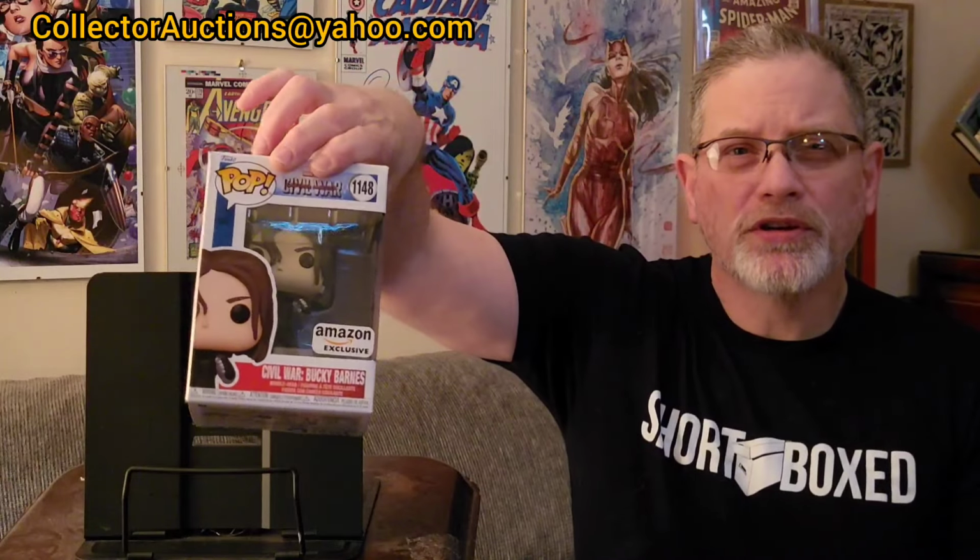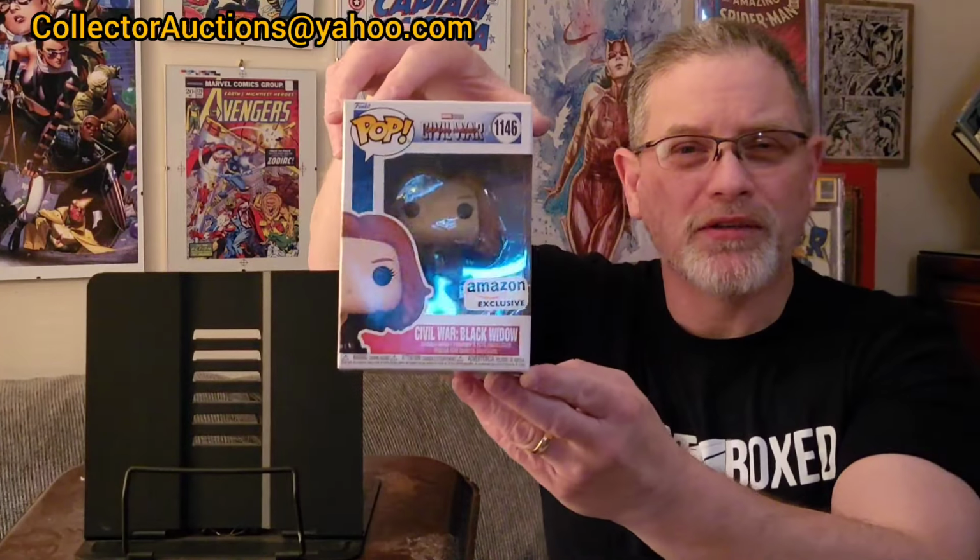It is the Bucky Barnes Civil War Winter Soldier Funko. This is part of that build a set from the Civil War movie. I think they're reproducing some of the ones they've done in the past, because they'd already had Civil War Bucky Barnes Funkos out there, but this is part of a build a set. They're trying to get everybody to buy these all over again, and they have platforms that all interlock together. Because I'm a big fan of the Winter Soldier from the movies, I picked up that, and this right here, the Black Widow one as well.